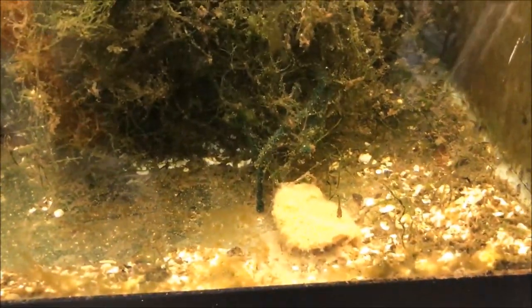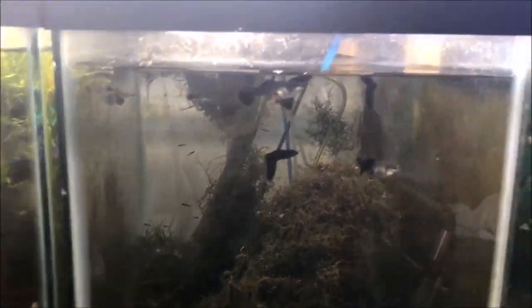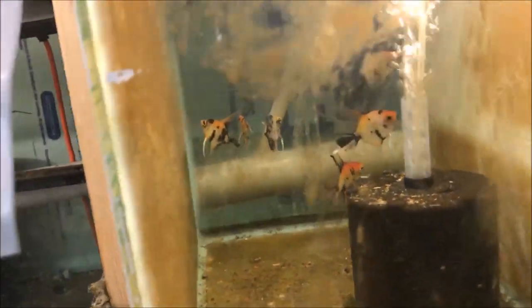Let's take a look at these black Moscow fry, because it is Fry Friday. Growing nicely. I am feeding the bejesus out of these guys. There's some rapashi in there. We got frozen cyclops for breakfast. These angels are going to the auction. There's five of them in there, and three of them are going.